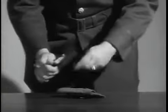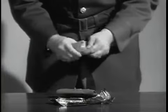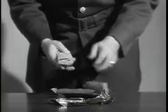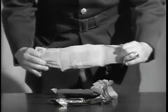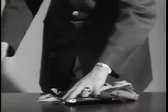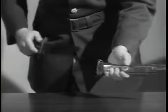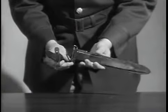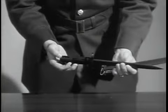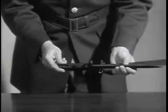We'll just take a look and see what's in here. It's a package of sterile dressing, which is used by the man in the event that he becomes hit and will require some first aid. Attached also to the cartridge belt is the bayonet. This is the scabbard, attached to the cartridge belt at this point. The bayonet, and these are the places here where the bayonet is attached to the rifle itself.